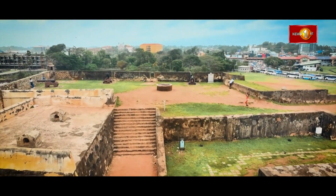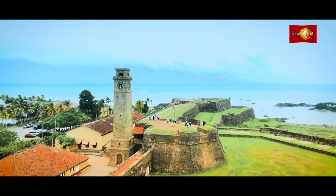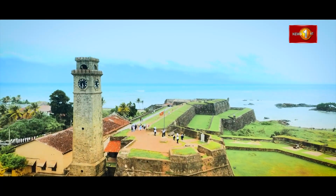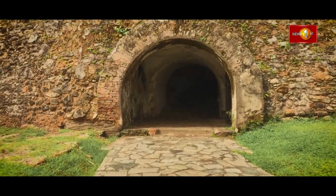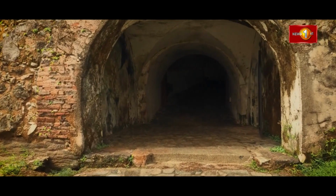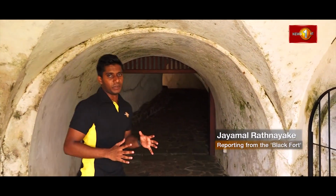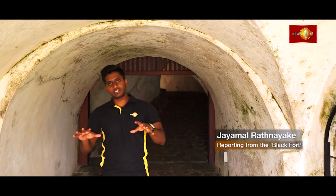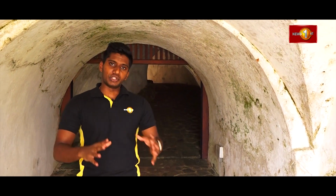Bastion. The Portuguese who disembarked from their vessels would enter the fort through the lower terrace of Fortaleza, proceed through a tunnel and eventually emerge into the upper terrace. I am currently in a tunnel which connects the lower terrace of the Black Fort that was constructed by the Portuguese to the upper terrace of this fort.